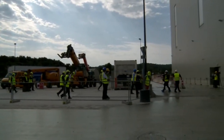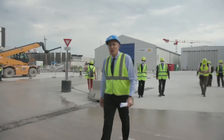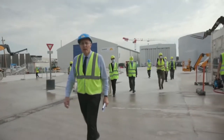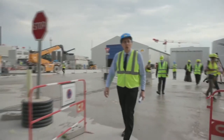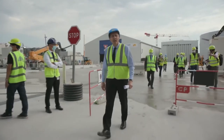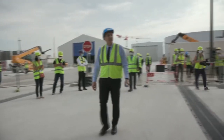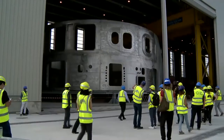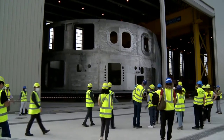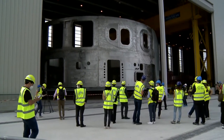So we just now arrived to the workshop where we have been able to manufacture the cryostat component. Indeed, it comes in 54 pieces, each of them weighing of the order of 100 tons and the size could be of the order of 10 meters. And now they have been assembled in four main pieces.